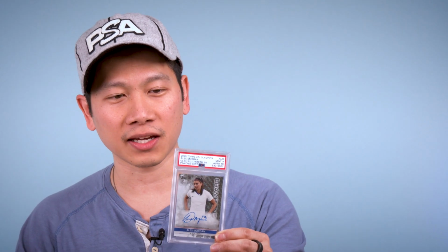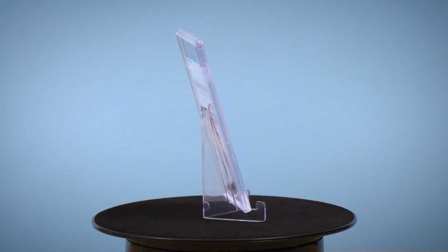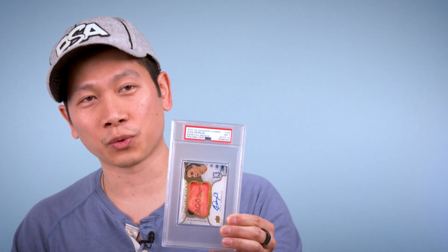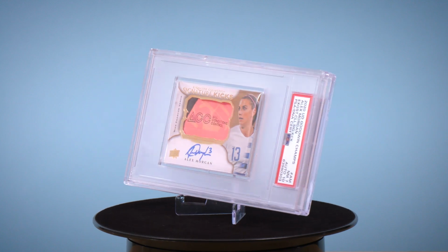Here is a one-of-one from the recent 2020 Olympics of Alex Morgan's. I think these are gorgeous because they're actually on card. There are very few autographs of hers to begin with, let alone ones that are on card. One of my favorite sets is the 2020 Goodwin Champions set. This one is actually one that has a piece of her cleat on it, along with an on-card auto.